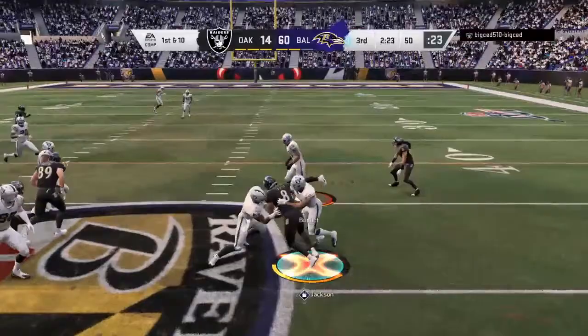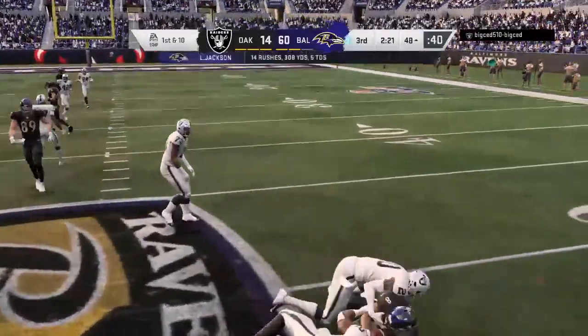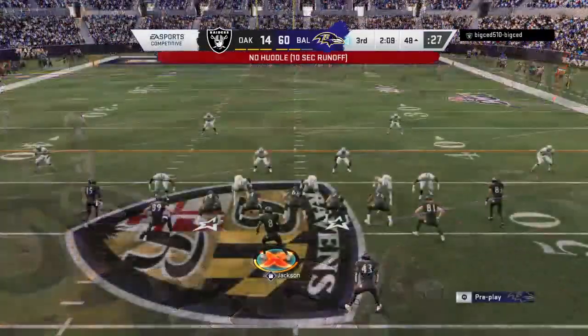This fool, however, literally only do 2 plays against him. He'll be taken down at the 48 for a pickup of 2 yards.